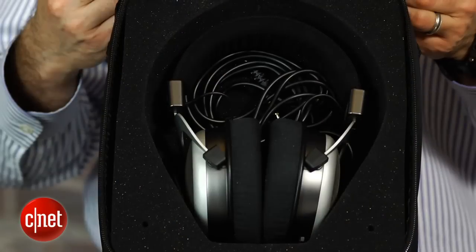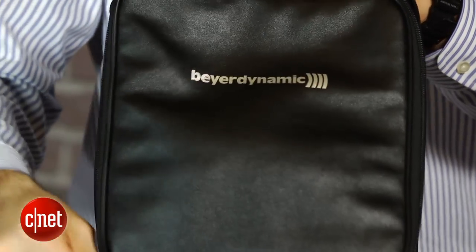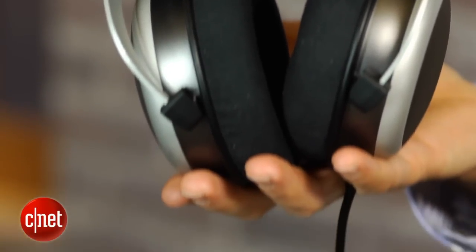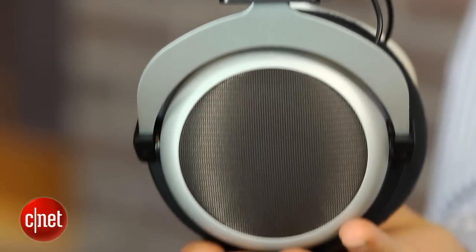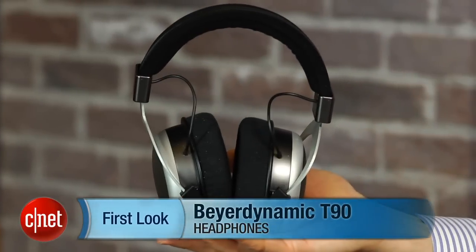As I said, this is a very expensive headphone, although there are more expensive headphones. It's really designed for audiophiles. And the good news here is that while it's $650, it does measure up well against headphones that cost over $1,000. I'm David Carnoy, and those are the Beyerdynamic T90 headphones, handcrafted in Germany.